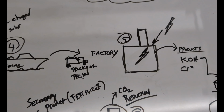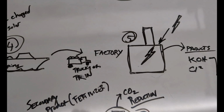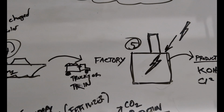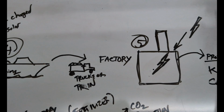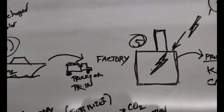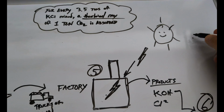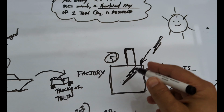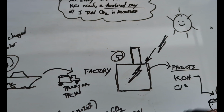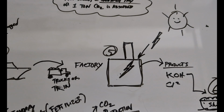We want to have energy independence, regardless of the environmental problems. So keep that in mind. So this factory has to be run on electricity from solar, maybe even nuclear power, whatever is needed to where we can do this in a way that doesn't release more carbon into the atmosphere, which then defeats the purpose.